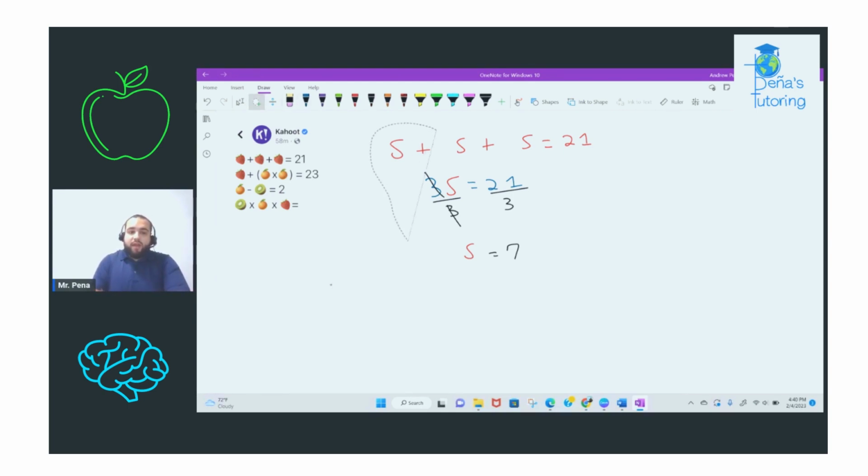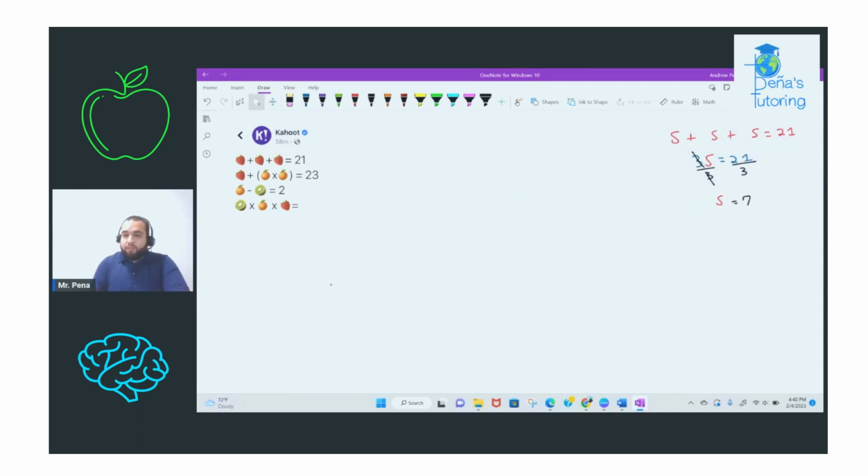So I'm going to take that and leave it here because this is the first part of the equation. And because I'm done with it, I'm just going to scratch it off so it won't confuse me. And now I'm going to represent our new S, which is strawberry. So 1 strawberry equals 7. Now, does that make sense? Strawberry plus strawberry plus strawberry equals 21. 7 plus 7 plus 7 is 7, 14, 21. Yes, it does.